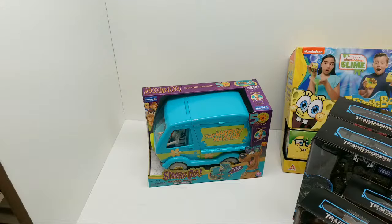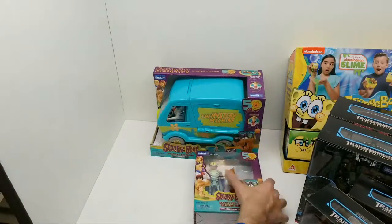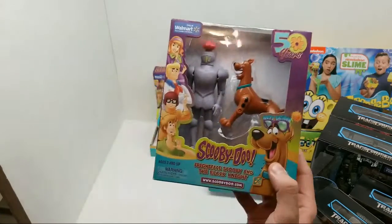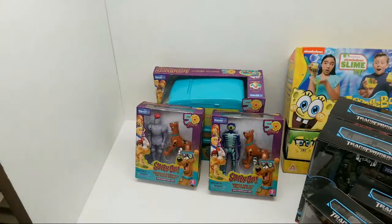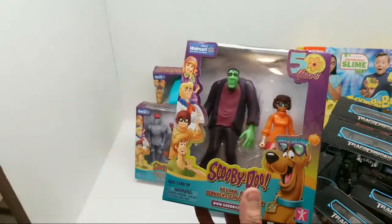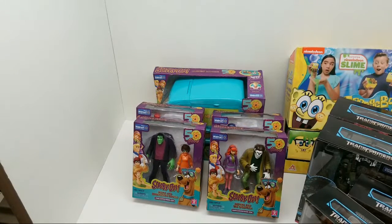And here it is. These are Walmart exclusives. Now, it says Walmart exclusives, but it's just because of a new package now. Scooby-Doo is celebrating 50 years. I told you everybody is celebrating some sort of anniversary, it seems like. And some of these are just kind of repackaged figures from years ago, but not the monsters. Because I have the ones from years ago.